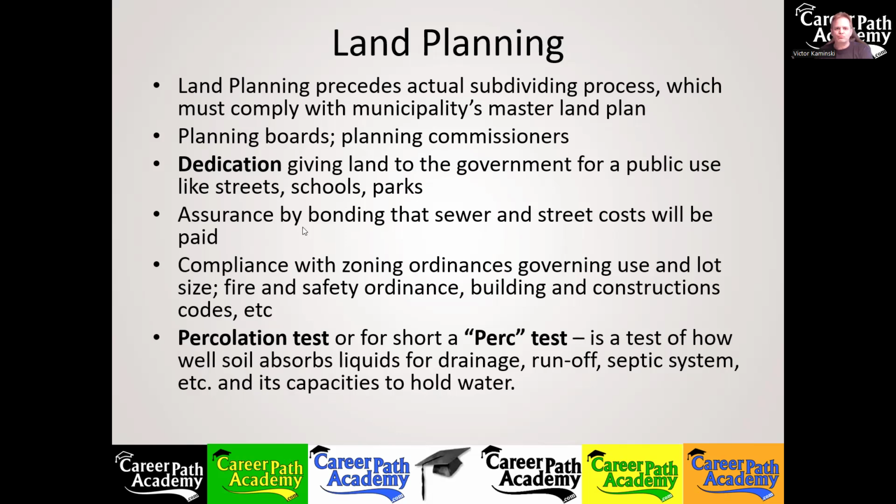So planning boards and planning commissioners will work closely with these developers and subdividers. Dedication is when they give land to the government for public use, like streets, schools, and parks. They're going to need assurance by bonding. You purchase bonds that make sure that the sewer and street costs will be paid. Well, in this case, it's not going to be the city purchasing the bonds, it's going to be the builder, to make sure that they have those finances in place.